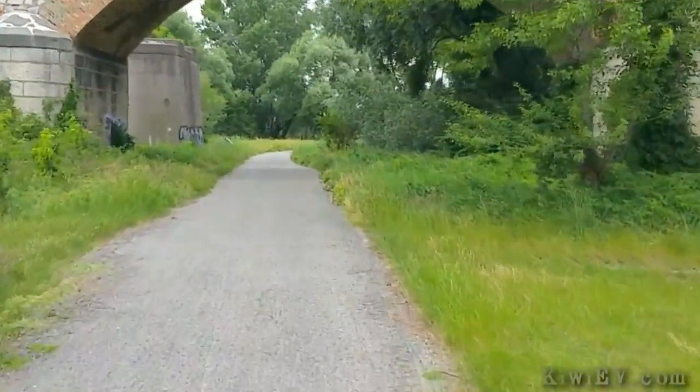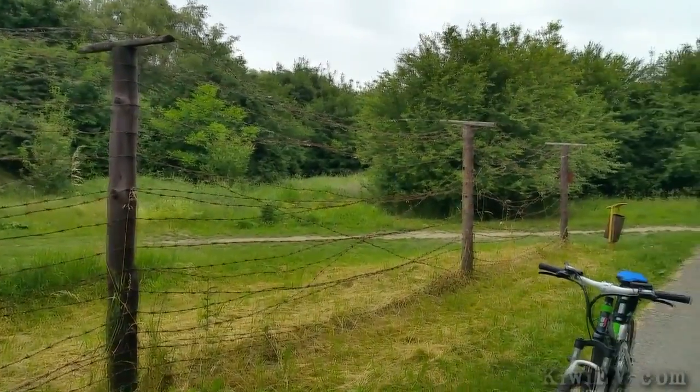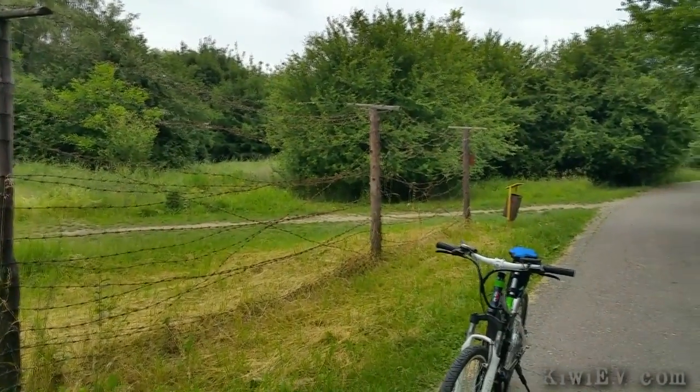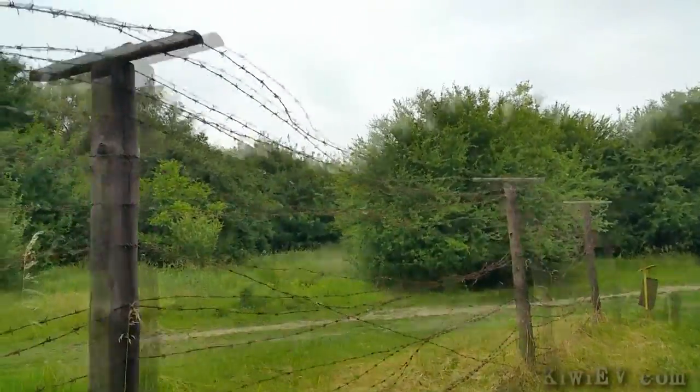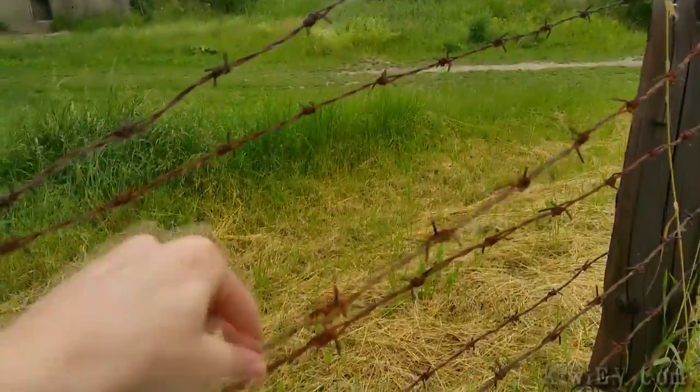There's heaps of interesting stuff to see while you're cycling along this. It's called the Iron Curtain Cycle Path for obvious reasons. It's got remnants like this, barbed wire sections of the original Iron Curtain, which is pretty cool.